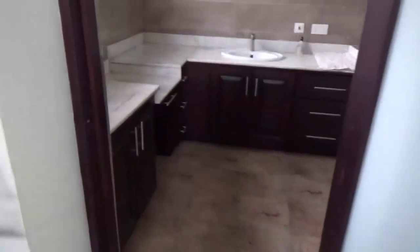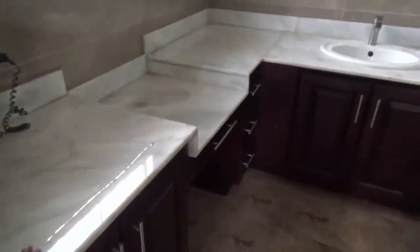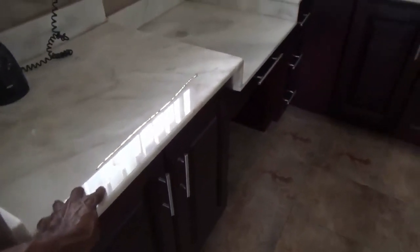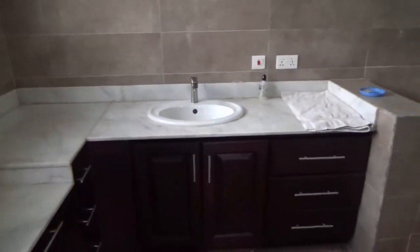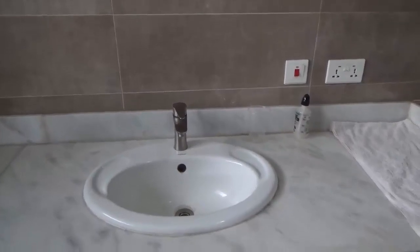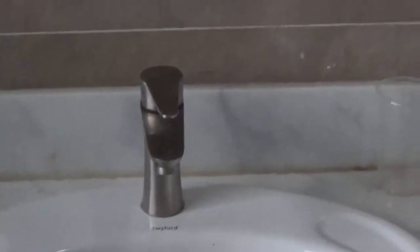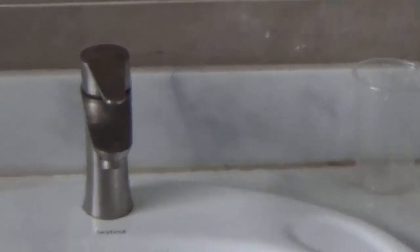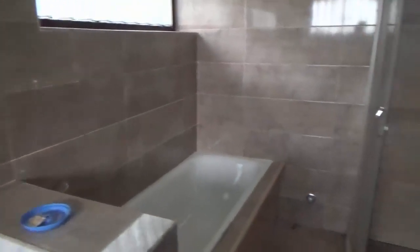And then after we come through the walk-in closet, we come into the master bath. Again, we have granite countertops throughout the bathrooms as well. So this is the master bathroom. And you can see we have stainless steel fixtures. And we have tiles going around the entire bathroom.